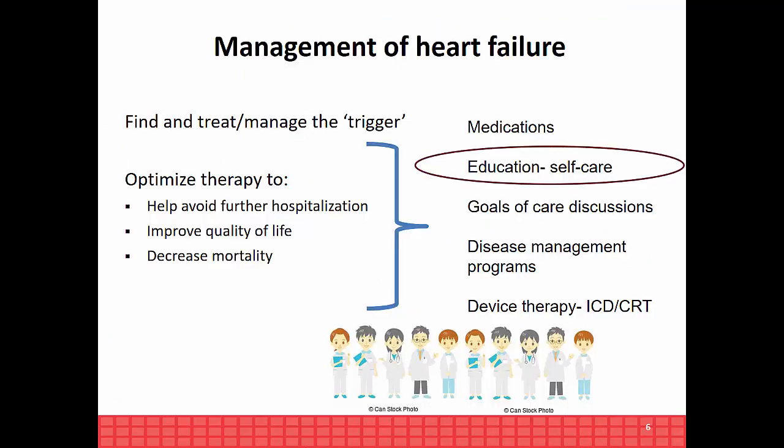The management of heart failure is rather complex, and there are many things that are needed in order to help the people feel better. See what is the trigger, what is causing the heart failure in the first place, and is there anything that's reversible with that. But we also want to help them avoid ongoing hospitalization, help them feel better and improve their quality of life, and if it's in their goals of care, we certainly want to help them decrease mortality.